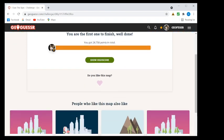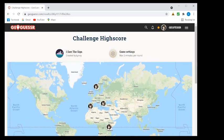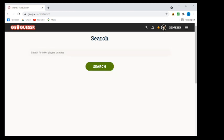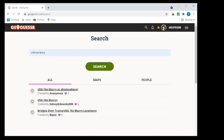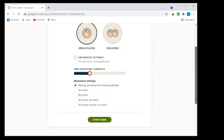Yep. So I haven't liked this map yet, which I should do. All right. So I think I might want to play one more and go out for a late night walk. Let's see. Yeah, USA No Blurry I like. No, that's not the one. Simi, US, United States No Blurry, right? Has a lot of explorers. Okay.